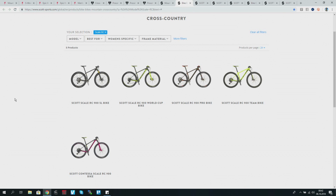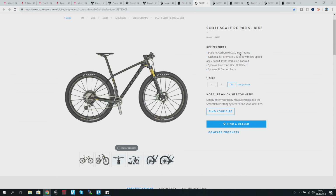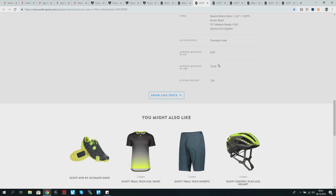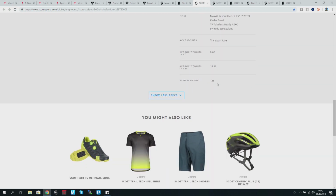You're gonna see different RC models, but here one of those has the RC SL letters, and that means this is the lightest frame. They say it's an 849 grams frame, and this is the type of the frame: carbon HMX SL, so high modulus X SL, 849 grams. The whole bike will weigh just about 8.6 kilograms. It's good that they give us the weight, but we don't know the size of the bike. Probably medium. We don't know. System weight 128, which is quite good.